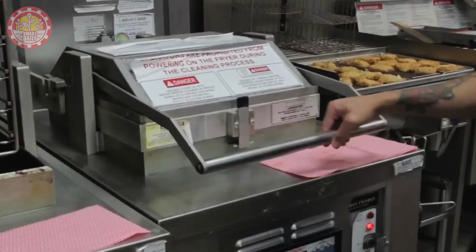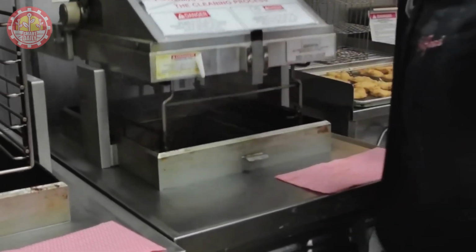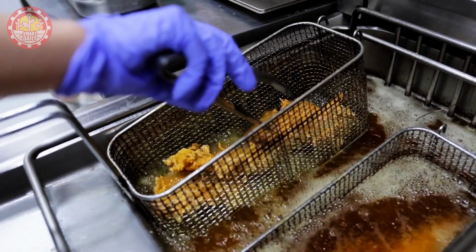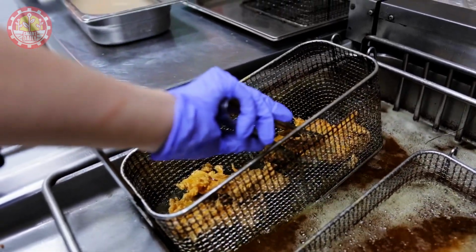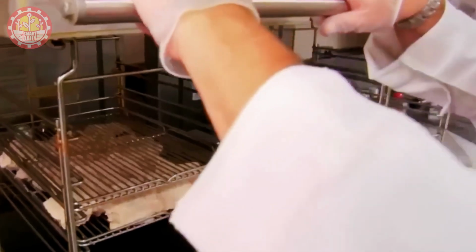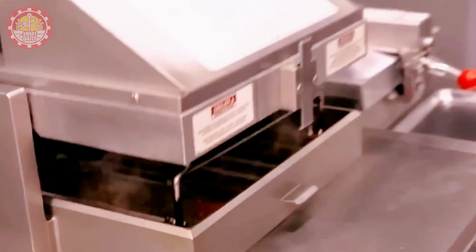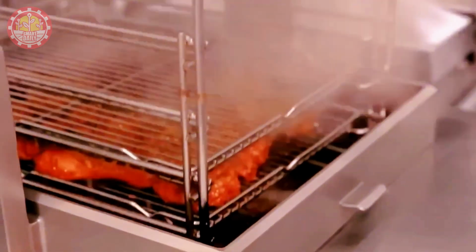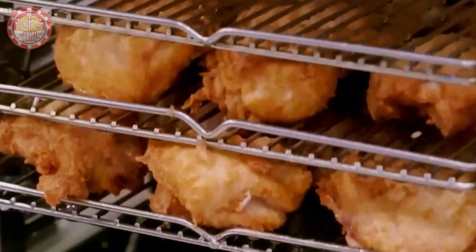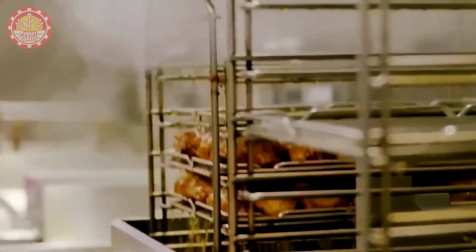The oil is heated to a precise temperature, typically between 350 degrees Fahrenheit and 375 degrees Fahrenheit, 175 degrees Celsius to 190 degrees Celsius. This sweet spot is crucial because too hot and the tenders burn on the outside while staying raw inside. Too low and they absorb too much oil, becoming greasy instead of crispy. To ensure perfect cooking, high-tech automated fryers constantly adjust the temperature so that every batch is fried to perfection.